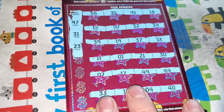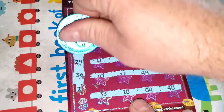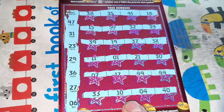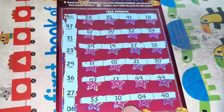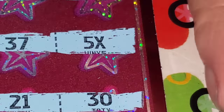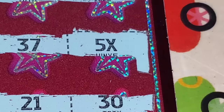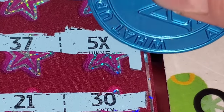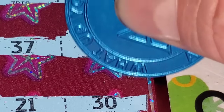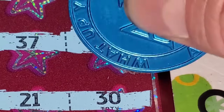23, 31, 47. Six, 27, 29, 36. Nope, just the 5X. Love it when that happens. All right. So if we see little zeros, it'll be 100 or 200. If we see big zeros, we might finally get that 500. Nope. Can we get 40 for 200?